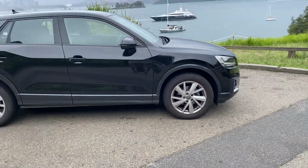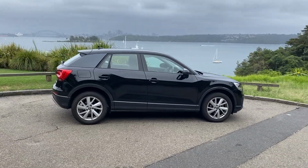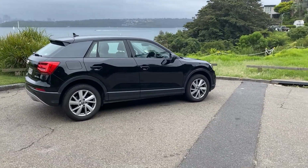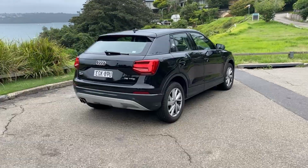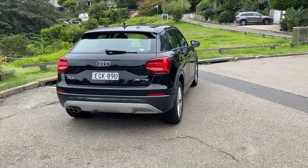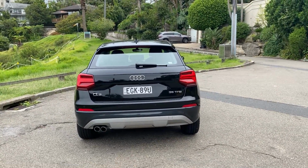Now taking you around the car, you may see just below there is like a slight hint of two-tone on this car with a bit of grey, but it is sort of a glossy grey around the bottom of the car there. So it's pretty hard to sort of see that two-tone. It's not the cheap normal plastic two-tone that you can see.